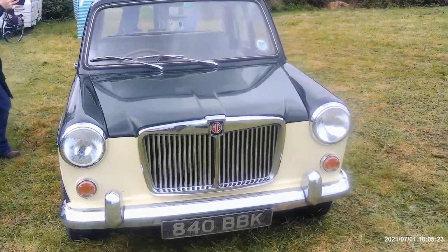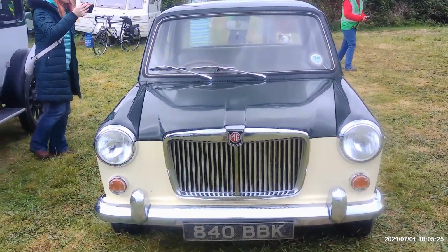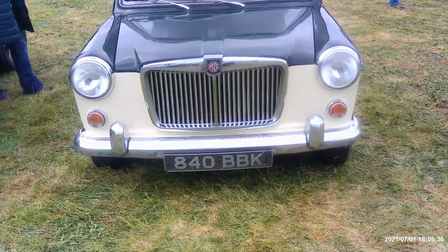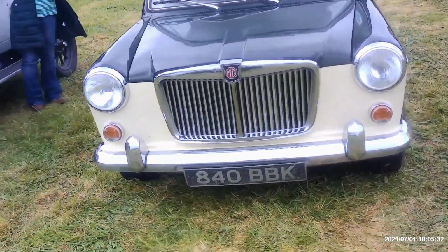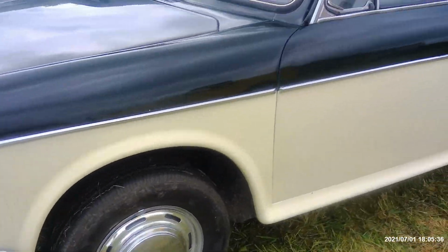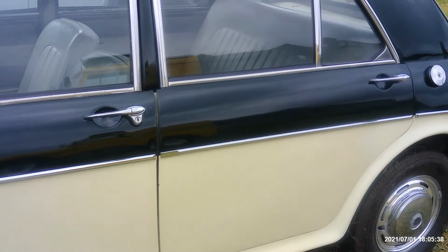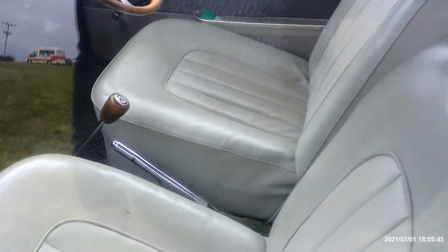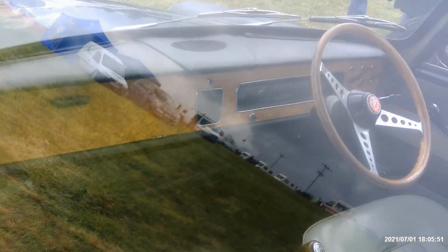Here we go, it's an MG 1100, or 1300, I think it'd probably be 1100 because it's a very early one. 1962, some of the very original ones, and it's in nice condition for the age. Here we go, lovely leather, I think it's leather, looks like leather, doesn't it? Nice wooden dash, no seat belts of course, not of this age of car.